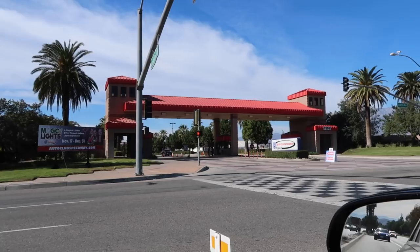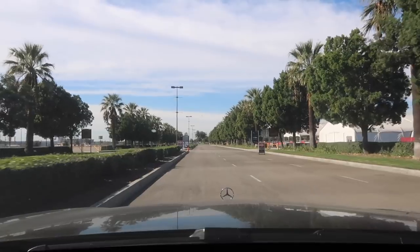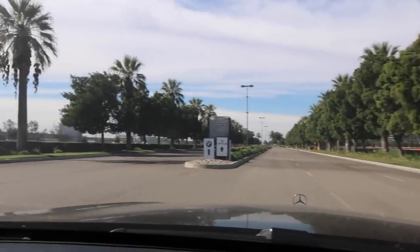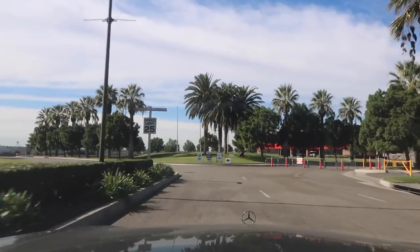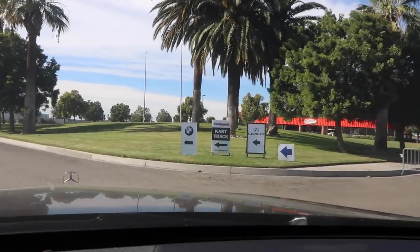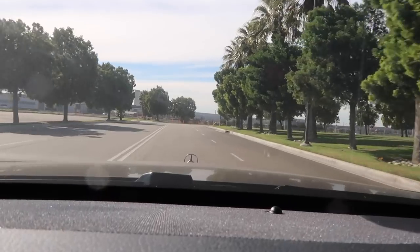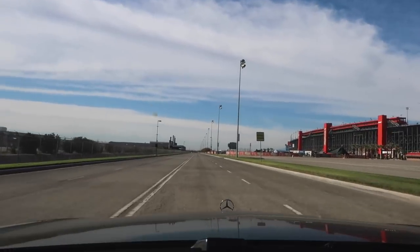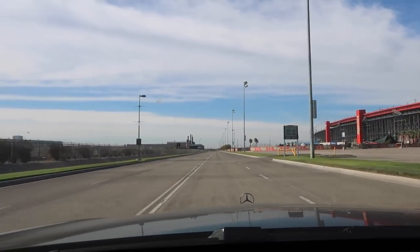Auto Club Speedway. That's pretty cool. The crosswalk is a checkered flag pattern. I can hear the sound of engines. Exotic Racing. Okay, interesting. Lexus event. Oh, okay, sorry, Lexus. That says kart track there. So, all right, I'm gonna go to the kart track now. Just kidding. Wow, this is flipping huge. And the straightaway could not be better for drag racing.